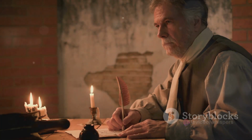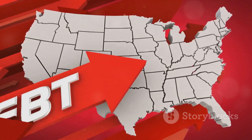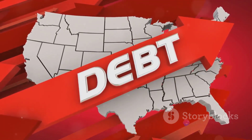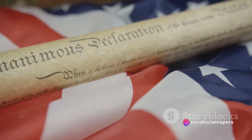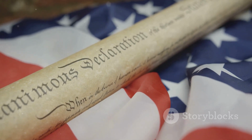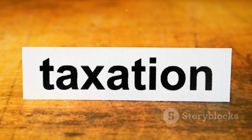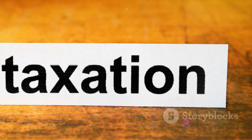But the spoils of war came at a cost. The war had been expensive, incredibly so. The British government found itself saddled with a colossal debt. A debt they believed should be shared by the American colonies, who had benefited from the protection and territorial gains provided by the British victory. And so, the British government introduced a series of taxes in the colonies to help repay this war debt.